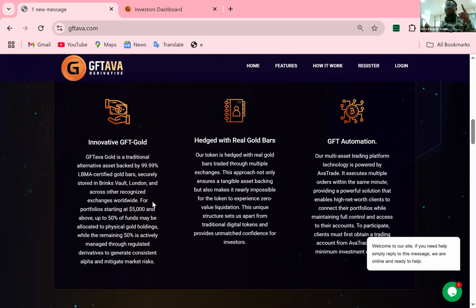If you have a portfolio of $5,000 and above, up to 50% of your money will be hedged with physical gold on another exchange, and the remaining money will be allocated to be managed through a derivative trading platform, which is the popular trading platform some of us are already used to. Then they also have a digital platform that also hedges with real gold, like a digital token that allows them to hedge their asset classes with gold. And on the digital platform, you can see how it works.